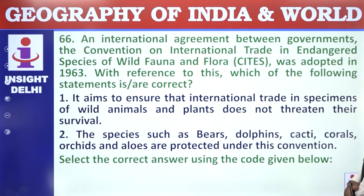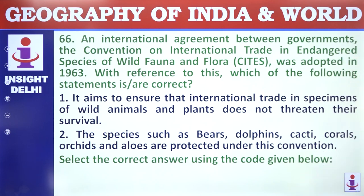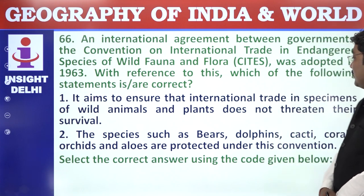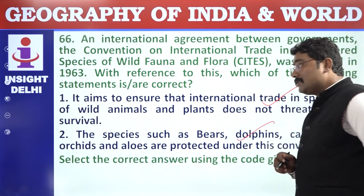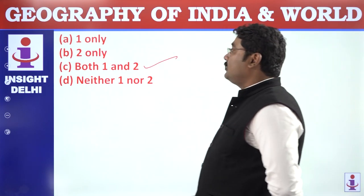An international agreement between governments, the Convention on International Trade in Endangered Species of Wild Fauna and Flora, was adopted in 1963. With reference to this, which of the following statements is or are correct? It aims to ensure that international trade in specimens of wild animals and plants does not threaten their survival. Yes. The species such as bears, dolphins, cacti, coral, orchids and aloes are protected under this convention. Yes, it's right. Means both 1 and 2 are correct.